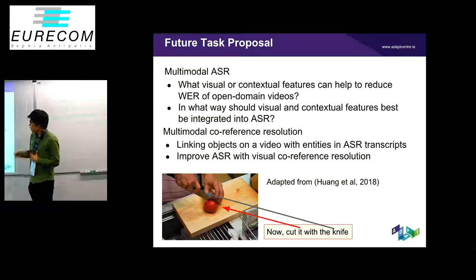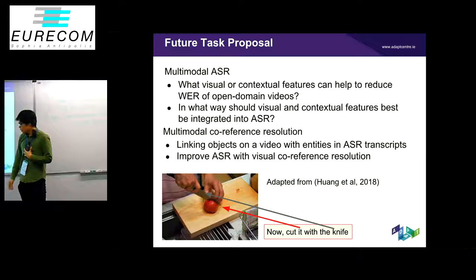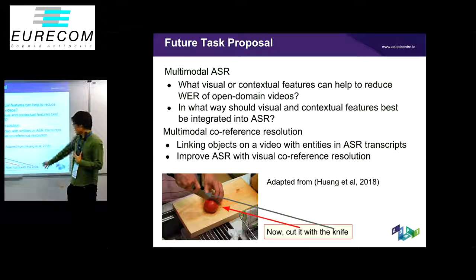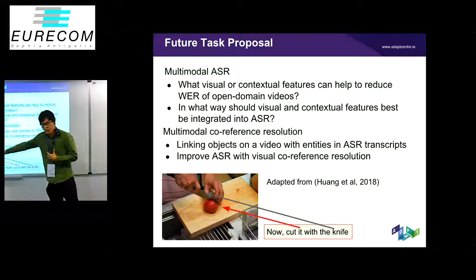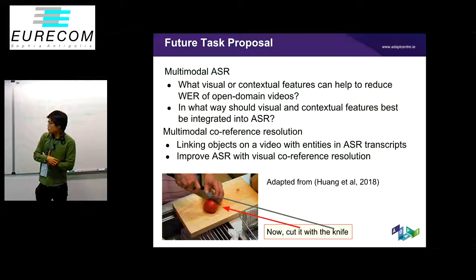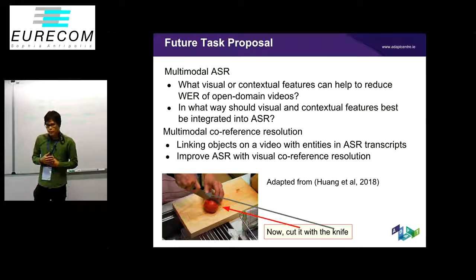Another interesting task is multimodal co-reference resolution. This is a paper from Huang et al. in 2018. They have cooking data with video and audio transcription. The transcription is simplified, so here they only have an imperative form, and now cut it with a knife. But in their approach, they can link this "it" to the tomato in the figure, and also the knife to the knife object present in the video. So we might be able to run this task as well. It will be interesting if we have this co-reference resolution system to improve AVSR as well. There are many possibilities for that.